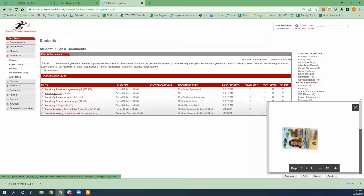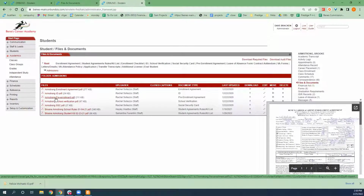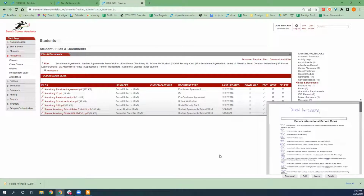So you're always 1 click away from getting to the final piece of information. Here's her driver's license. I imagine her enrollment agreement is over here, and pre-enrollment agreements or any of her other documents that need to be seen or managed by the school are all 1 click away. And by being hosted in the Amazon clouds, we don't have to worry about losing those documents or a server taking a hit here locally. The data is always backed up everywhere. So we have a lot of comfort to know that once the image is put up into the Orbund system, we're going to be able to get it.